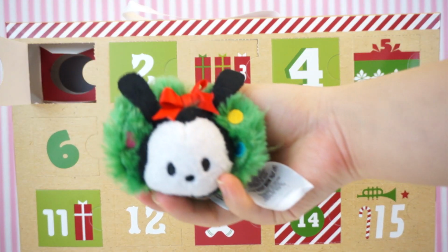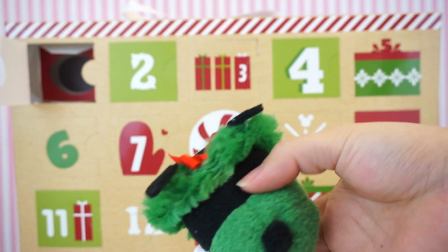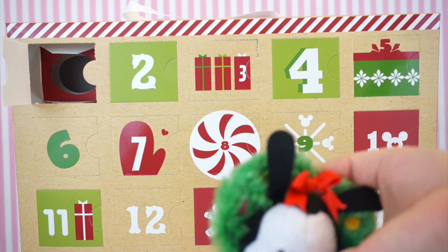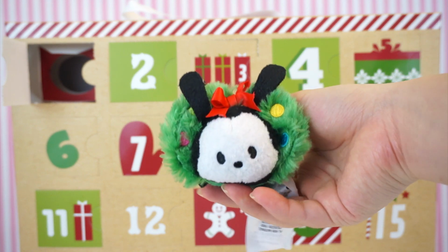It's Oswald! And he is wearing a Christmas wreath. Oh my gosh, this one is so cute. I actually am planning on having a Christmas tree in my room this year. I think I'm going to have these Tsum Tsums sit in the Christmas tree. I think they will look absolutely adorable.